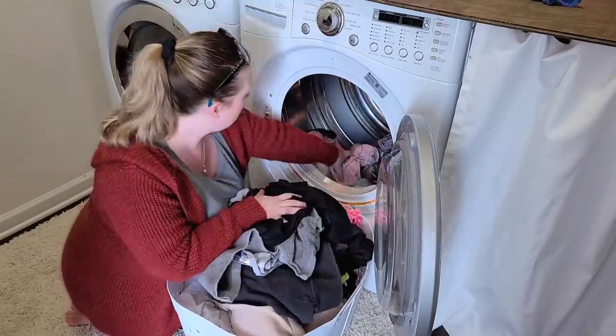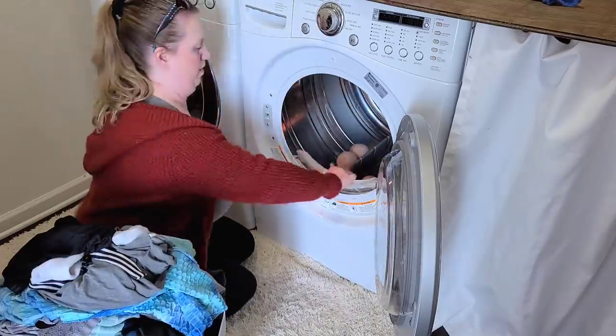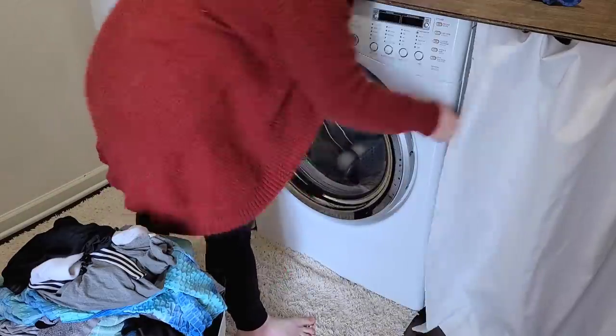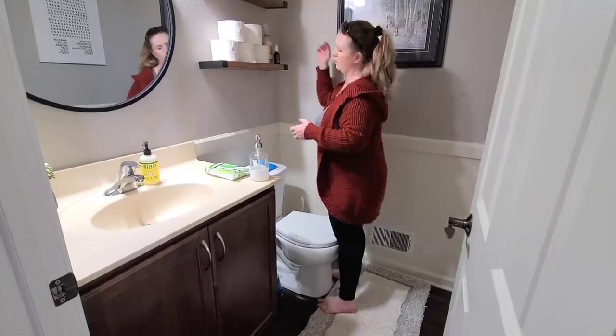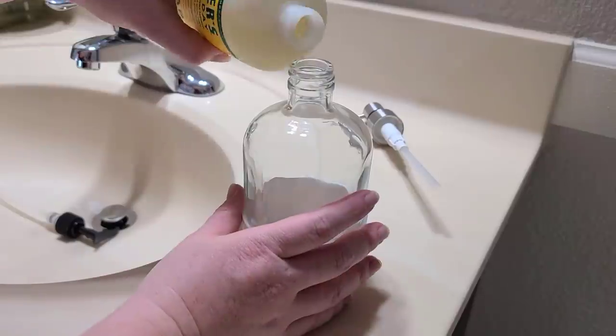But here's a quick reminder. If you have stuff in the wash or the dryer, switch it over. I always forget. I can't tell you how many times I have had to rerun the washing machine because I forgot it was in there. So just a little FYI, if you haven't yet, switch over your laundry.